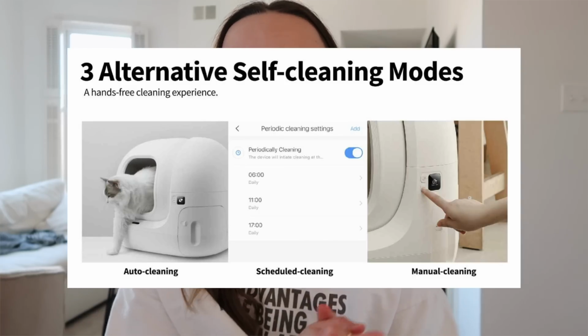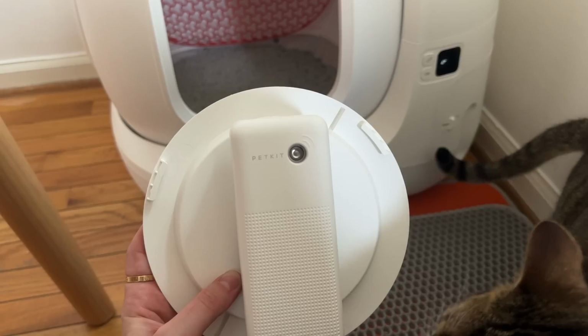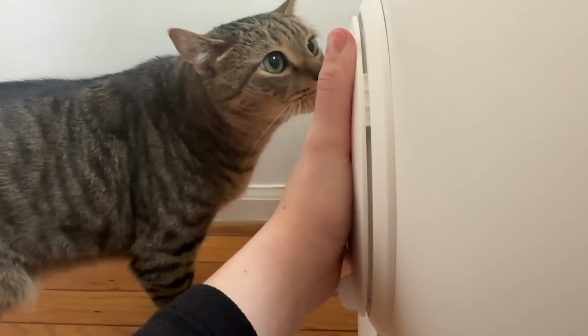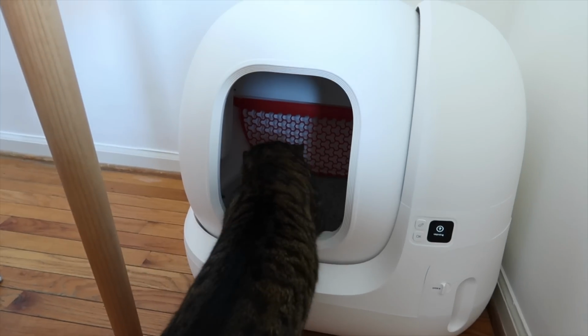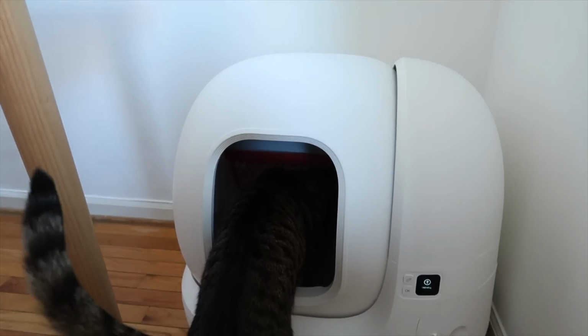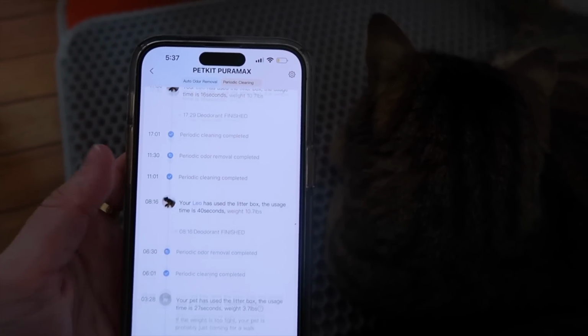Pura Max does have 3 alternative cleaning modes and has the option to automatically pause if it detects that a cat is nearby. The smart spray that you guys saw me install helps eliminate any odors, and the entire system just helps prevent any scooping and mess in the home. So like I said, I am super excited to add this into Leo's routine. He is adjusting a lot quicker to it than I thought he would, to be honest. So I'm excited for him.